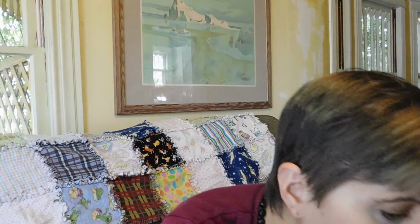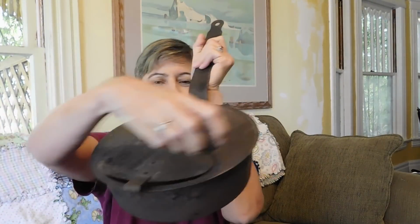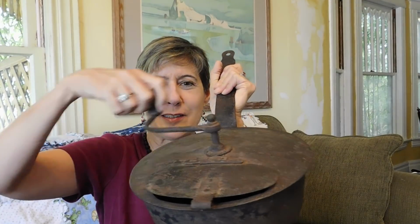Let's see, I'm not done yet. To show you my popcorn popper. I've got a big cast iron popcorn popper. I'm not sure how old this is, but it's all rusty on the inside.